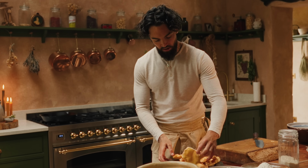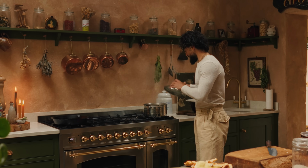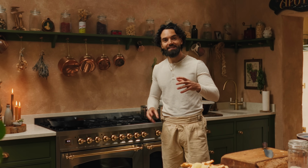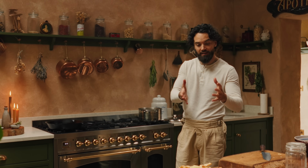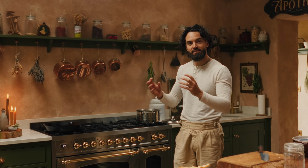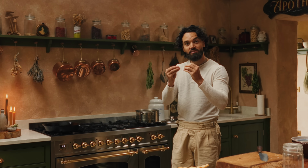All right, so there's a couple reasons why we're going to poach the mushrooms in some boiling water. Well, in a lovely flavoursome stock actually. One of the reasons is to get rid of any bitterness that may be in the mushroom, and then also just to intensify the flavour of them, plus it will change the texture slightly.